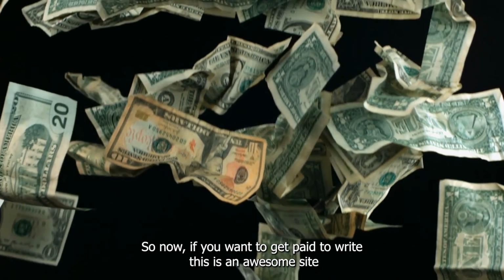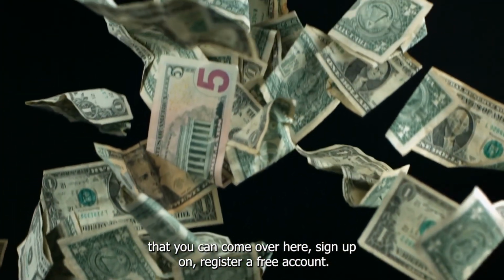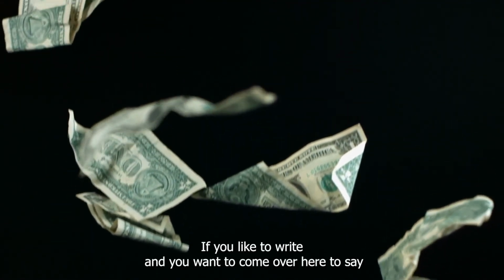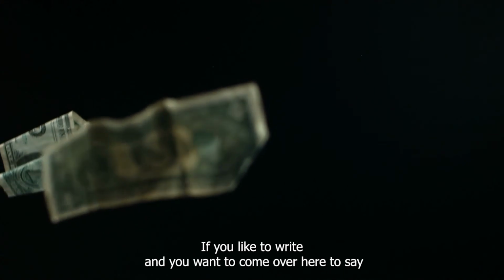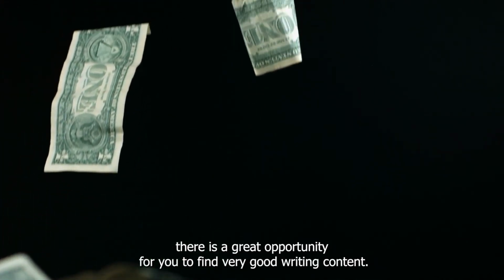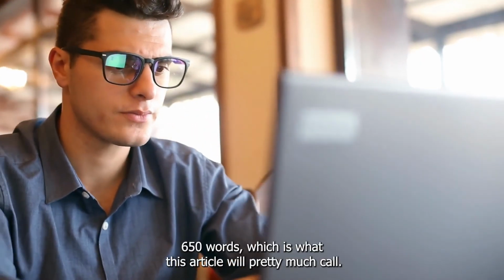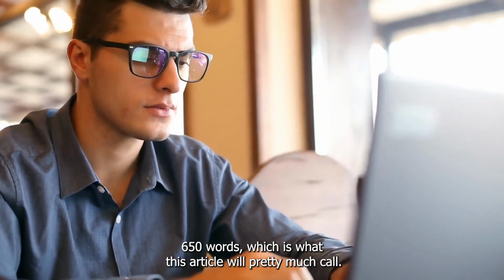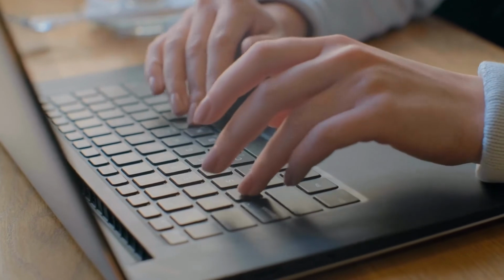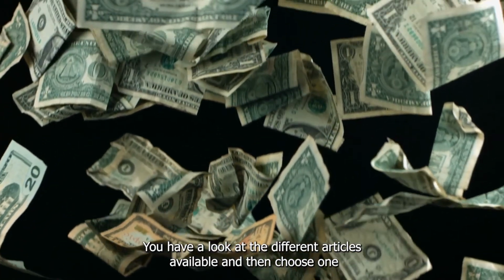So now if you want to get paid to write, this is an awesome site that you can come over here, sign up and register a free account. I just want to put it here as a bonus. If you like to write, there is a great opportunity for you to find very good writing content. Remember, we only need about 450 or 650 words, which this article will pretty much cover. So just come down here, have a look at the different articles available, and then choose one.